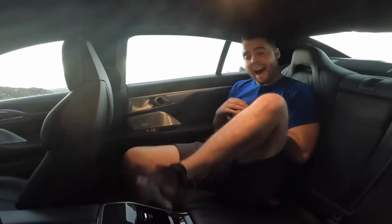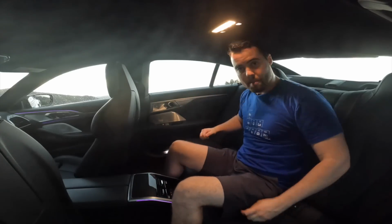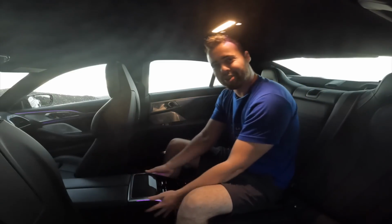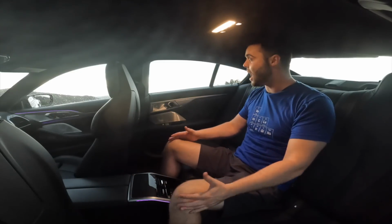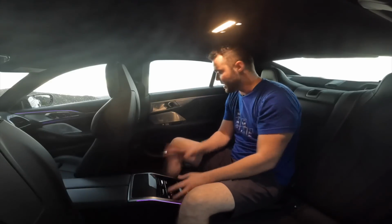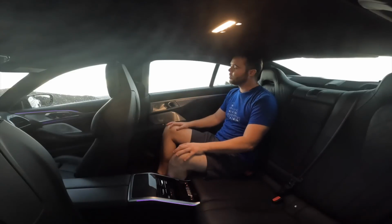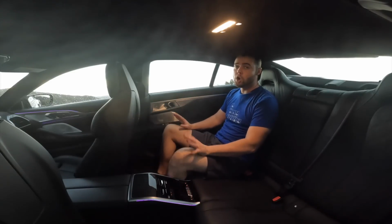Now, technically, the M8 Gran Coupe is a 5-seater, so you can put somebody in the middle here, although I'm not gonna lie, having your legs wrapped around the center console isn't the most comfortable, although I could still sit here in a pinch. But it makes the design language of the rear of the cabin a lot sexier, so I'm glad they have included this. And for 4 people, you could go on really long road trips in this, no problem at all.